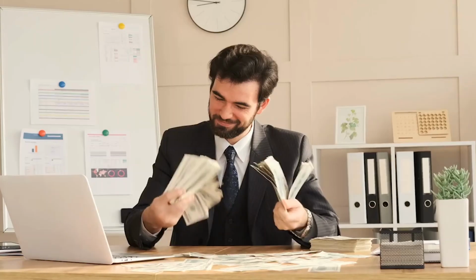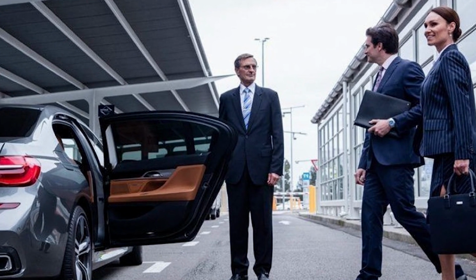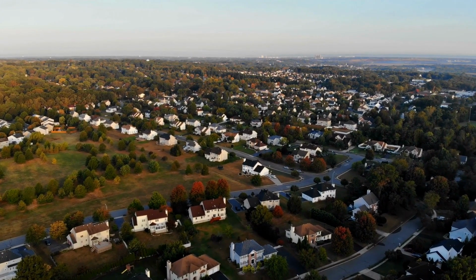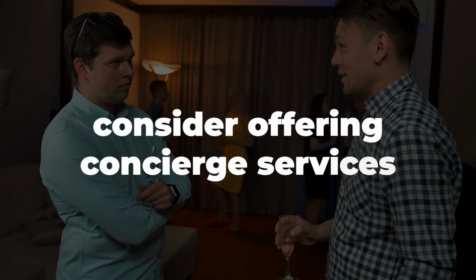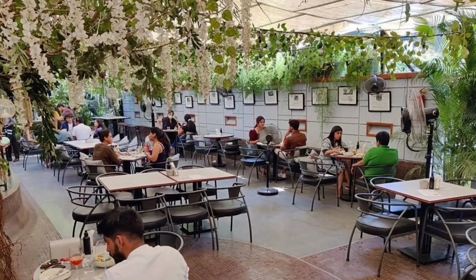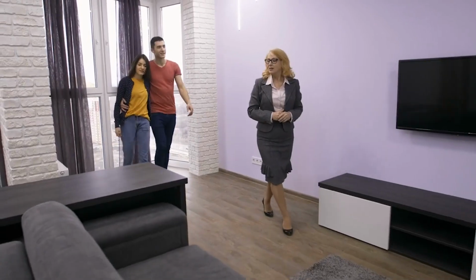Transportation services can also be a great way to generate extra income. This can include airport pickup and drop-off services or even transportation to local attractions or events. Another service that could be offered is the provision of rental equipment such as bicycles or kayaks to guests interested in exploring the area. Finally, consider offering concierge services such as booking reservations at local restaurants or recommending things to do in the area. All these services can help to make your guest stay more comfortable and enjoyable, which can lead to positive reviews, repeat customers, and ultimately help you to increase your revenue.